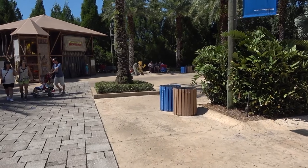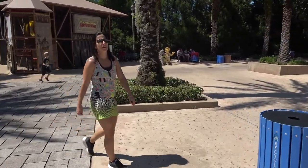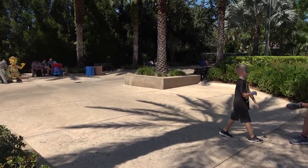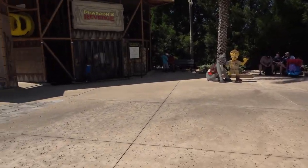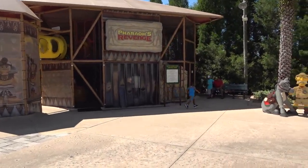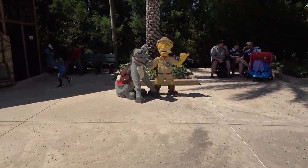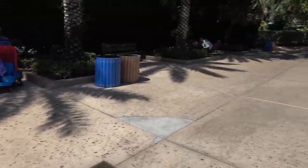One common thing that you do see at this park a lot is Lego figures throughout the park. So they definitely keep up with their theming here. There's a little play area called Pharaoh's Revenge. Maybe that's what I was getting confused on. But you can see they got little Lego figures like this. They got these spread throughout the park.